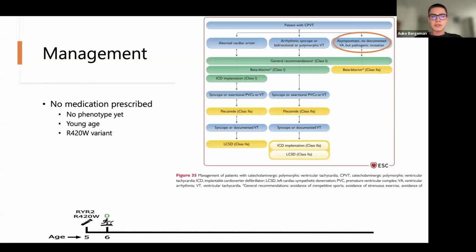Well, in this case, it was decided not to give him any medication. The most recent European guidelines on the topic of CPVT give general recommendations. They would recommend an exercise restriction, and that a beta blocker should be considered, which is a class 2 indication in this case. But as I said, in our patient, it was decided not to give any medication because he is very young without a phenotype. A minor argument could also be that the specific variant that he has is maybe not the most malignant, but most important is his young age.